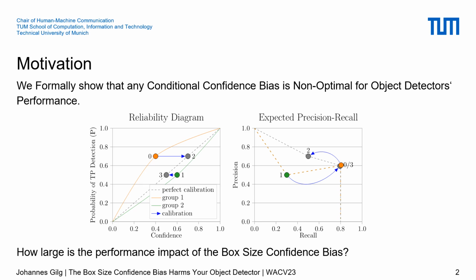In the reliability diagram, we have split our detections into two subgroups. These groups could be small and large bounding boxes. Now, if we calibrate the detector and condition on these two subgroups, we can see that detections with higher probability of being true positive detections have a higher confidence and vice versa. This brings the detector to a strictly better operating point in the precision-recall curve seen on the right.